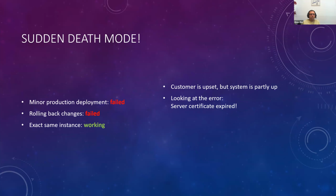What about the old deployment? They're now working. I mean, the system is partly up, but why? It turns out that the existing instances are running on already established connections. So because those connections were already established, they kept on working, but they wouldn't be able to open any new ones.